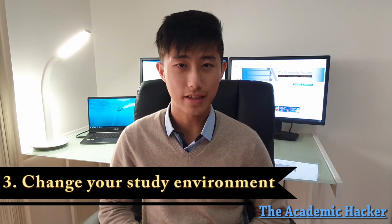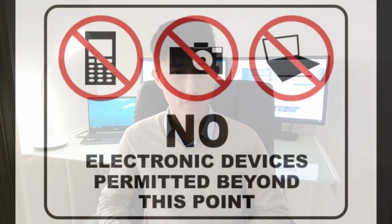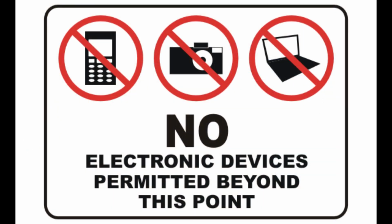So the third tip that I'd like to bring up is to change your study environment. So instead of sitting at the desk or the computer where you normally sit each day to either relax, watch YouTube, or just do your bit of homework, what you can do instead, especially during exam periods, is to change your study location. So what I mean by this is that you can, for example, go into another room where it's a lot more quiet and you don't have any electronic devices with you that can distract you, for example, your mobile phone or a laptop.